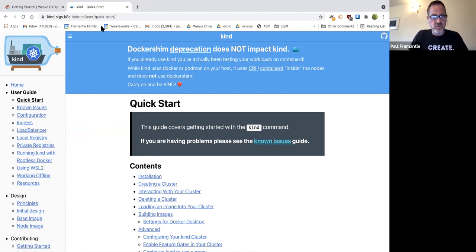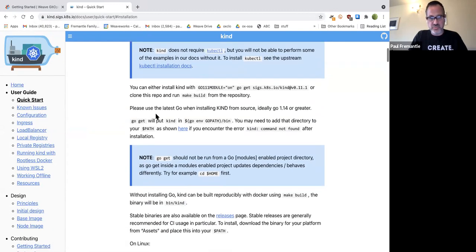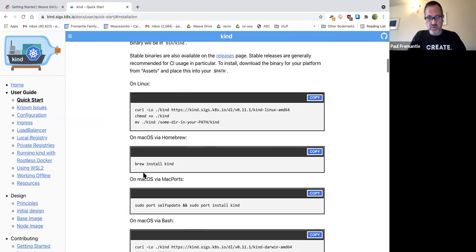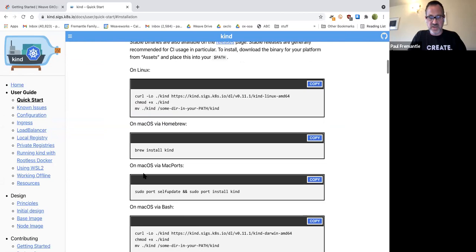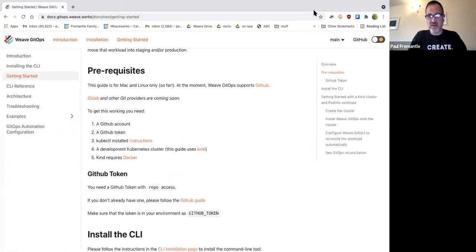If you Google Kind Kubernetes, you get to this page and it shows you how to install it. If you have Go, it's super easy. If you have Linux, it's pretty easy. If you have Brew, you can do that. There's a whole bunch of ways you can get Kind, and it's pretty simple and straightforward. You do need, as Tamo said, to have Docker running to get Kind running. So I will leave that there.